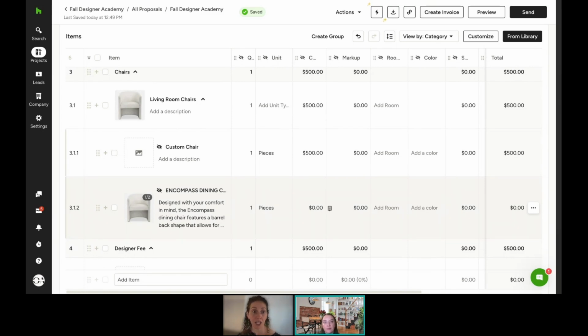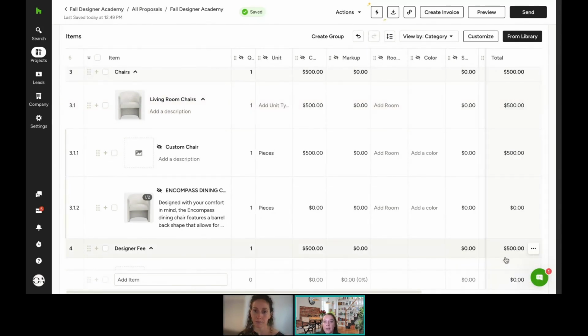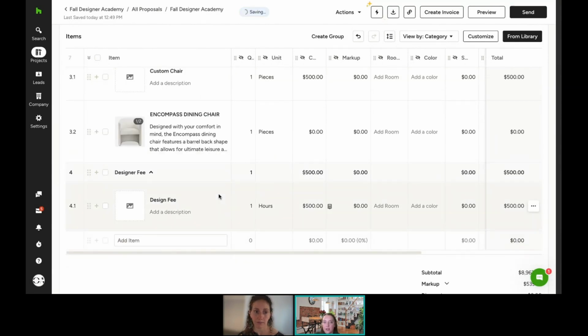Great. Can you show as well how to ungroup? Yes. So now if I am on this main living room chair item that I just created, I'm going to again click my ellipses and then I can ungroup these items. And now we're back to normal. I don't have those items grouped anymore.